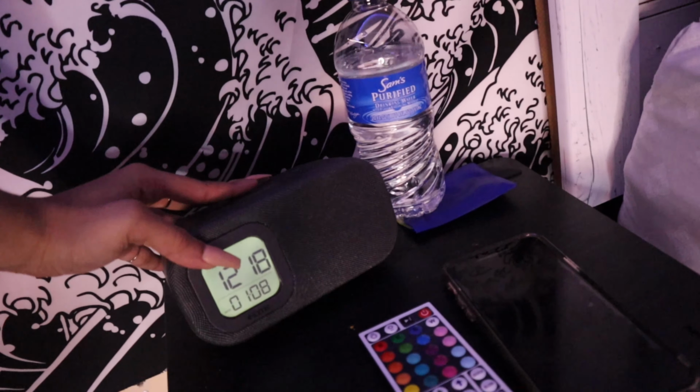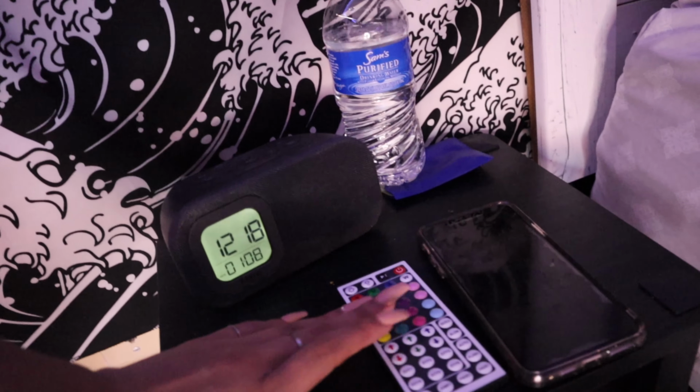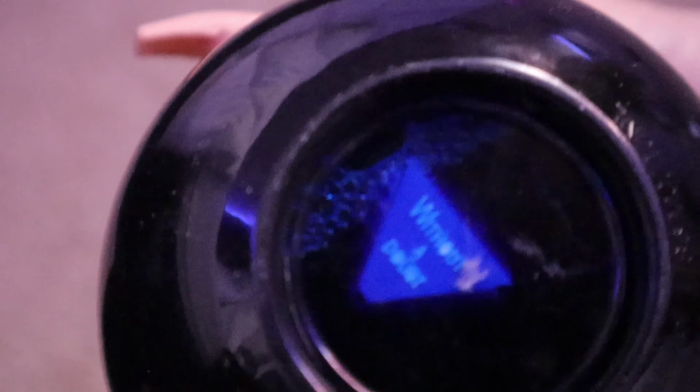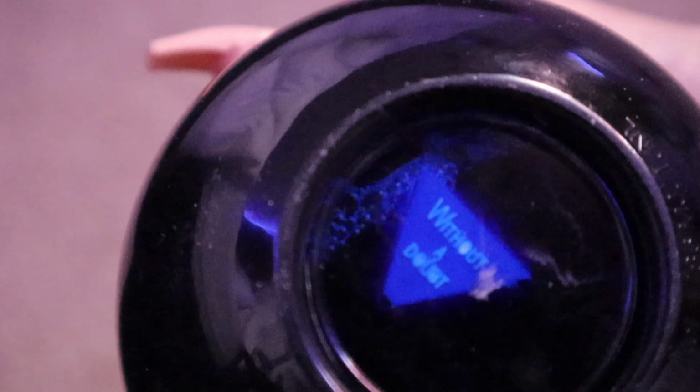Then I have my nightstand. On the top I have water and my medication, my alarm clock, my LED light remote, and also my phone. And then on the second shelf I have my magic 8-ball. I want you guys to ask it a question. I'm just going to shake it up for you guys and show y'all what it says. And what it says is without a doubt. I hope that's good.